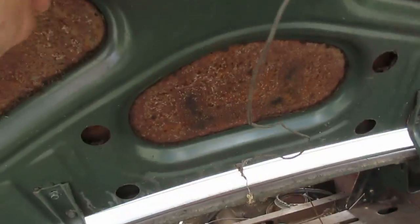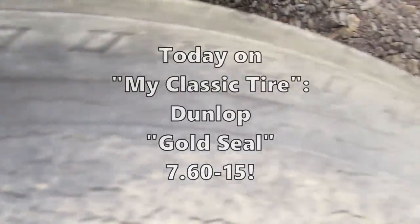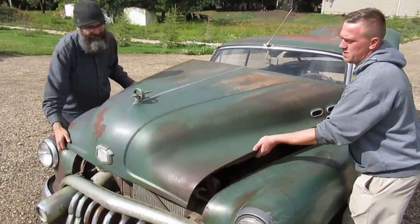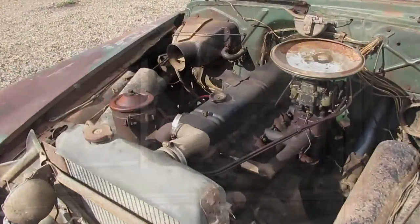Yeah, there's your original color. Whatever that would have been. Some kind of brown. Is it brown or green? It's green. Green, yeah. So these two tires hold air. Whoa, that's the Dunlop. The old Dunlop. What do we got going on in the back here? We have a Dunlop Gold Seal. What was that with this car? Yeah, you fell. Straight 8.